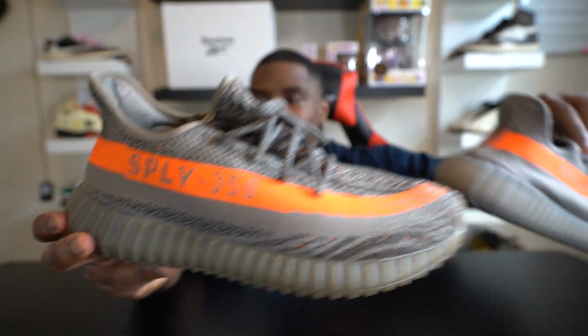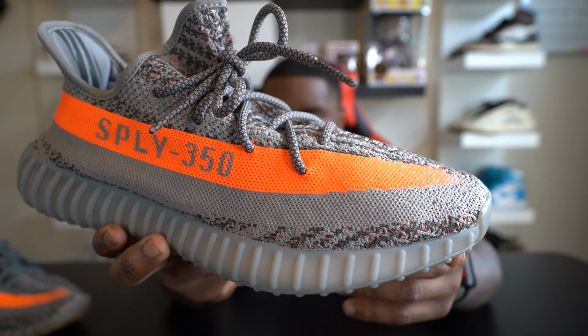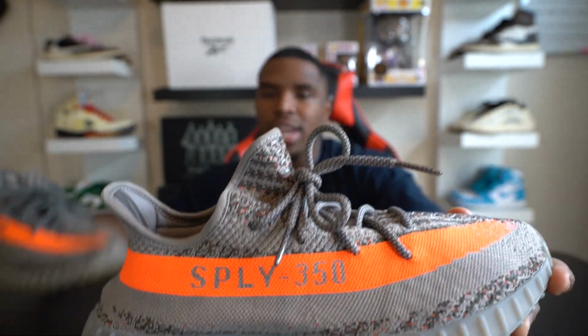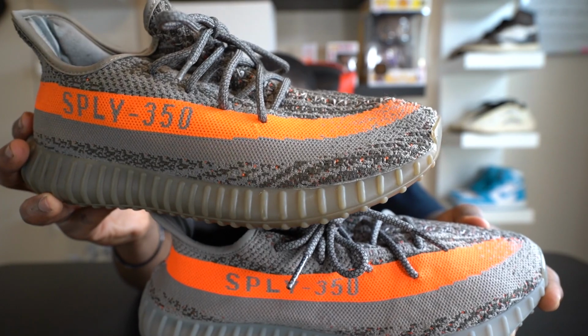Compare that to something like this, right? The spacing is not off that bad. The spacing is way off on this pair, and it curves up way more than an OG pair or a real pair would have. You see that? Huge difference between the two.